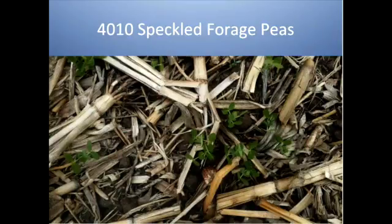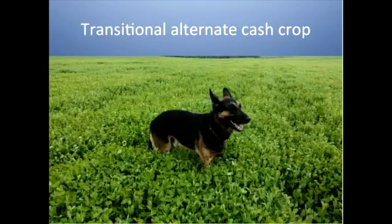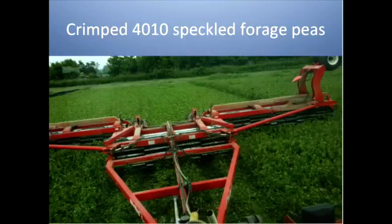Some of the other crops in the transitional years that we use are 40-10 speckled forage peas. We seeded these at 2 bushel this year and they worked very well. That's a crop that you can even crimp, although it doesn't have enough of the biomass and allelopathic effect to really hold the weeds back. We did try it on some dry beans with very limited success, but we wanted to see what we could do with this plant. Could it be useful to us?